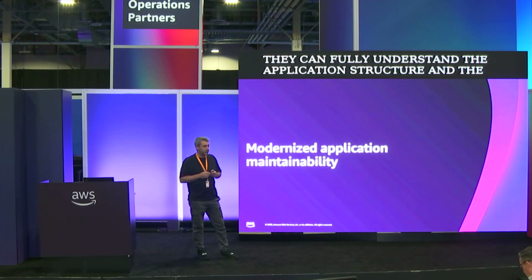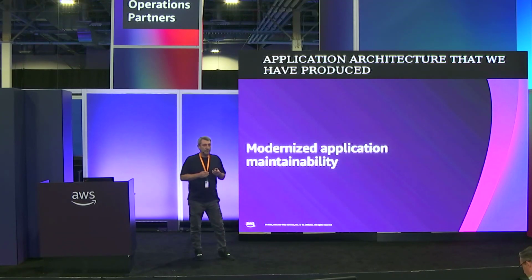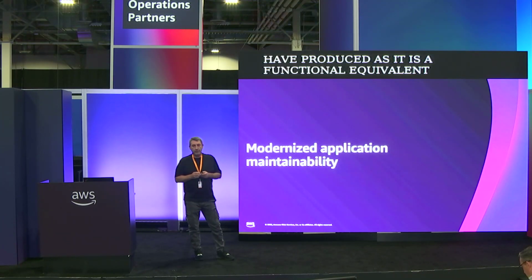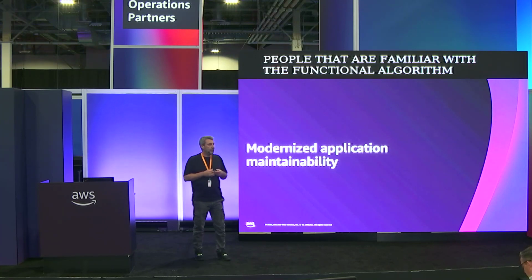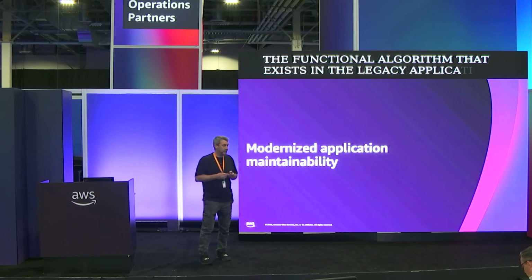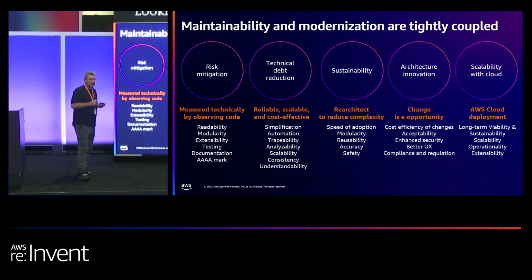so that they can fully understand the application structure and the application architecture that we have produced. As it is a functional equivalence, people that are familiar with the functional algorithms that exist in the legacy application will fully recognize them by looking at the Java source code, even if they are not Java experts.